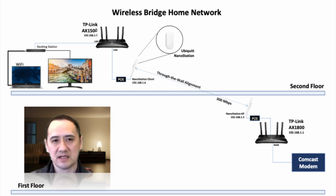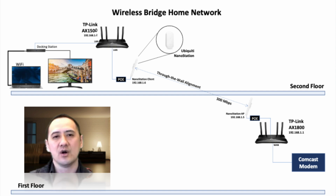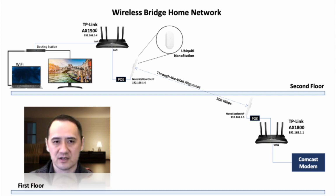And we always name things differently, and there are two reasons for that. One is I want them to be able to separate themselves, right? And two, I don't like it when they're named the same, because when you roam, you don't know for sure if you roamed over or not. A lot of clients like to hang on to the old access point, even if it's a very low signal. So yes, there are tools you can use to see which AP you're on, but for most people, it's easier if the SSIDs are different upstairs and downstairs.